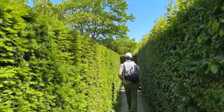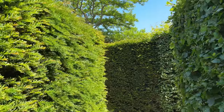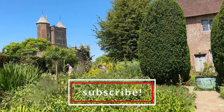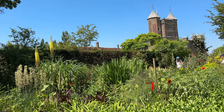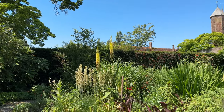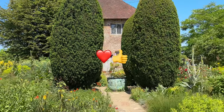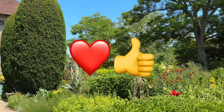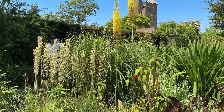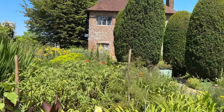The stunning corridor of yew hedges, and we are walking to the cottage garden. It's really cottagey, yes. I like this eremurus, these yellow tall guys. But it's pretty. You can't get everything.